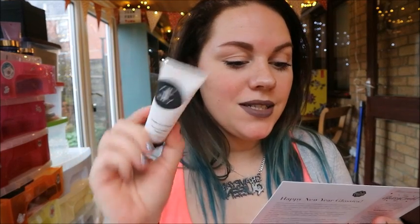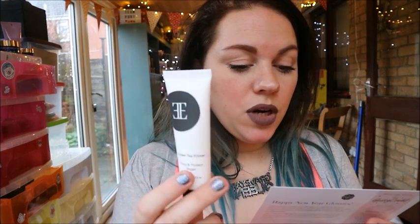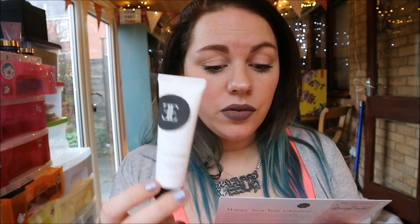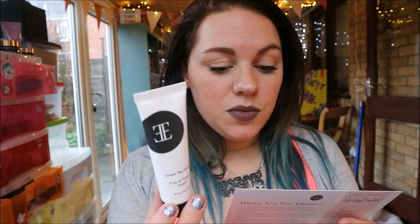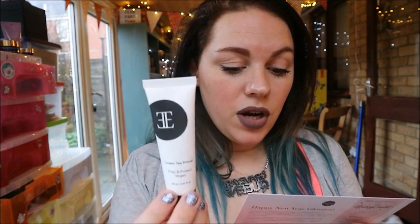And then finally is a green tea primer. Ooh, Prep and Protect Vegan. This is full size. It's £22. Glossybox, you did it again. This is Evelyn Iona Cosmetics Green Tea Primer. A good primer is essential for flawless, long-lasting makeup, which is why we're so smitten with this. Packed with moisturising ingredients including avocado oil and green tea extract, it will nourish and protect your complexion, reduce the appearance of fine lines and large pores, and help your makeup stay on for longer. It's cruelty-free, vegan and paraben-free, so that is super exciting.